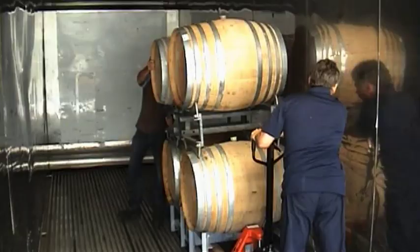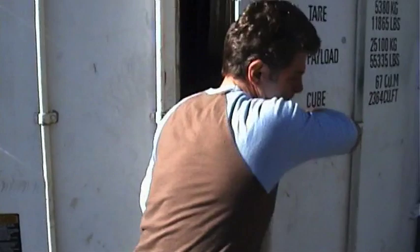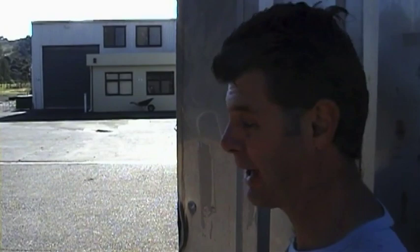Over harvest, we use a refrigerated cool store to help control the temperature of barrel fermented white wines. Carbon dioxide coming out of there. See it on the ground. Carbon dioxide's probably the most dangerous hazard in a winery. They're all quite hazardous places, but this is the one that will kill you outright.